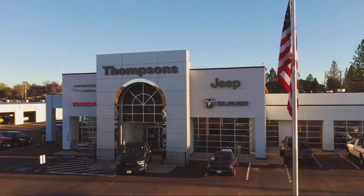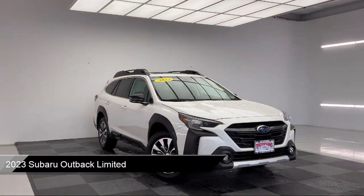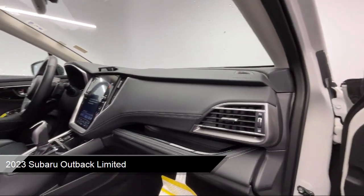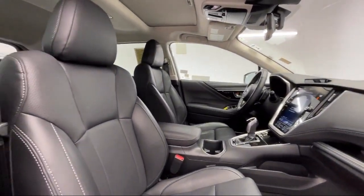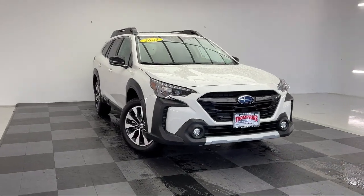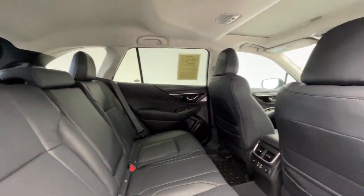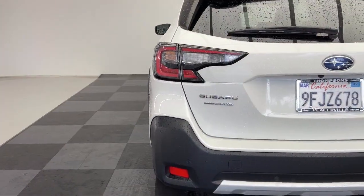And here's a look at another one of our great vehicles for sale. It comes equipped with smart device integration, all-wheel drive, mirror memory, cruise control, steering assist, universal garage door opener, HD radio, hands-free liftgate, lane departure warning, leather seating, seat memory, and has less than 15,000 miles on the odometer.